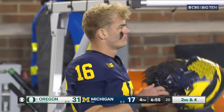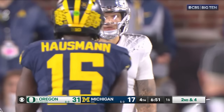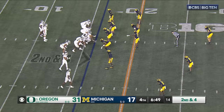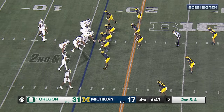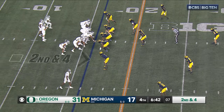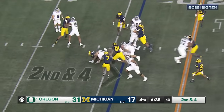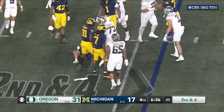At any rate, Michigan only has one timeout if you're just joining us. They failed on a challenge, and they had to use one when they had too many people on the field. And so with 6:40 remaining and the Ducks on offense, that's going to become a factor. There's a nice play by Mason Graham. Yeah, who else?